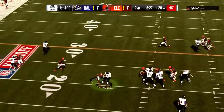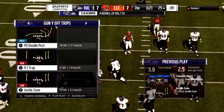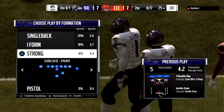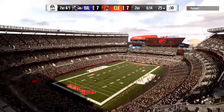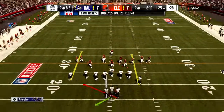They'll run it now out of the gun. And he'll find some space up to about the 25. Quincy Wilson in on the stop. Despite the blitz, they're still able to pick up a nice solid gain. The disadvantage of blitzing often alters the normal spacing and run fits and leaves creases like they were able to exploit right there. Here's a 2nd and 5 now from the 25.